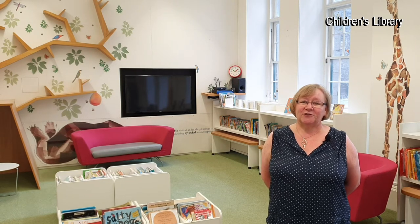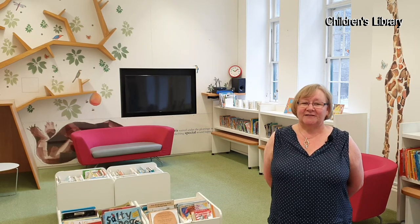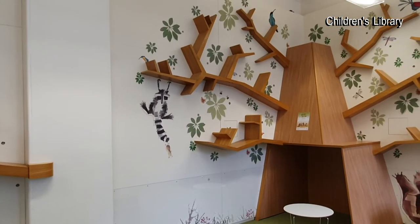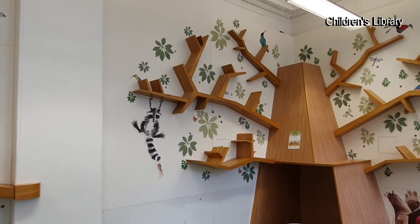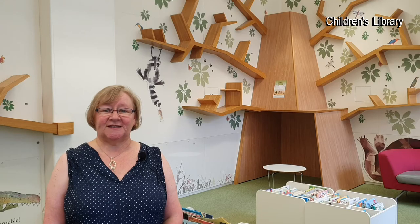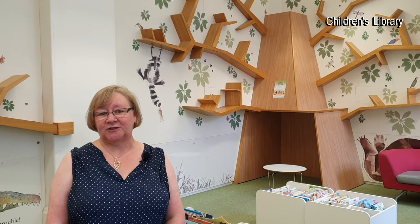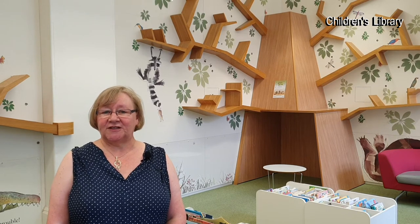This is the area of the library where we tend to do all our Bookbug sessions. So we have those twice a week, and everybody under five is very welcome to come along to them. The children's library was designed by one of our council colleagues, Leslie McMillan. She was one of the interior architects who works for the council, and all the design was done in-house.